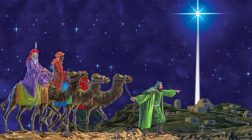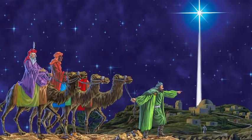I think most people, whether they're Christian or not, probably have an image of Bethlehem in their minds, which has got shepherds in fields and a star and wise men.